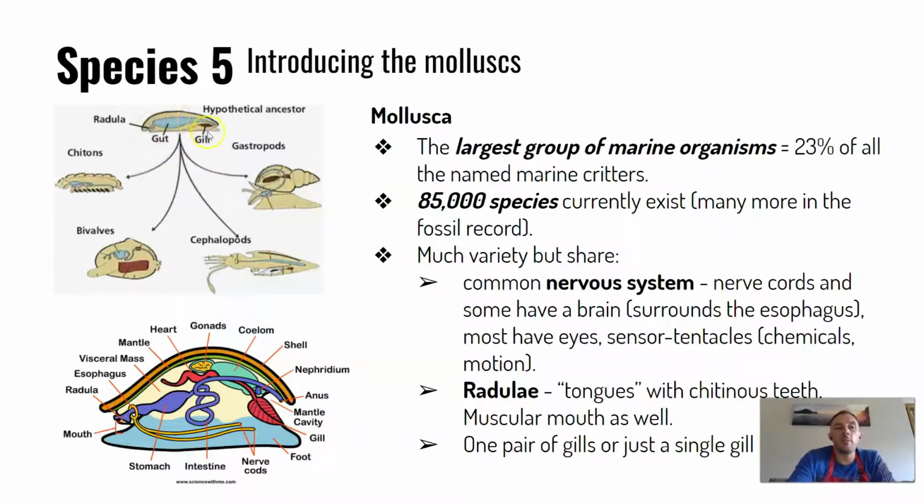Here in this diagram, you've got a hypothetical ancestor. Looking back in the fossil record, we can see that this thing here has all of the basic features that every single one of these very distinct groups have in common. And you might think, well, a snail and a squid, or a clam and a squid especially, seem pretty far off. But when you look at their features, you'll see that they share a lot in common. Some of those features are they have a nervous system, they have a nerve cord, some even have a brain, so this would be our first organism that has a centralized nervous system where they can process information coming in from the nerves.